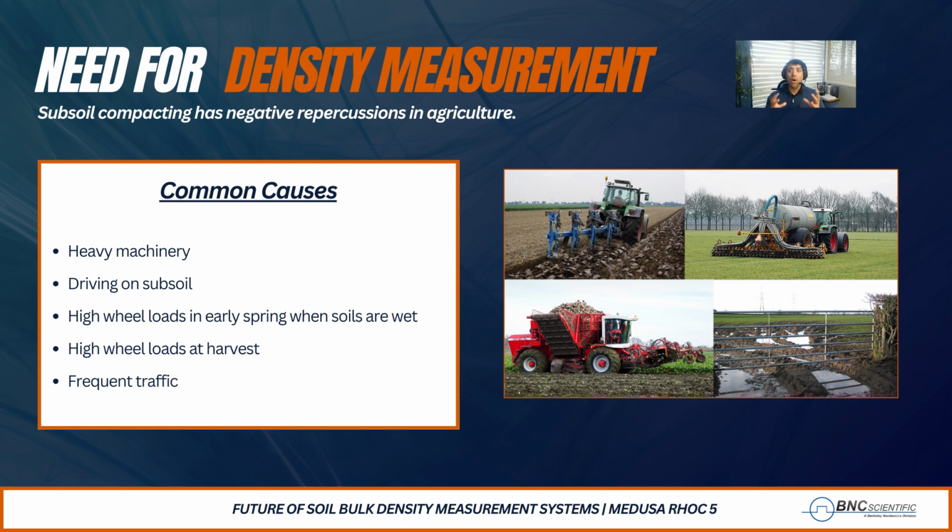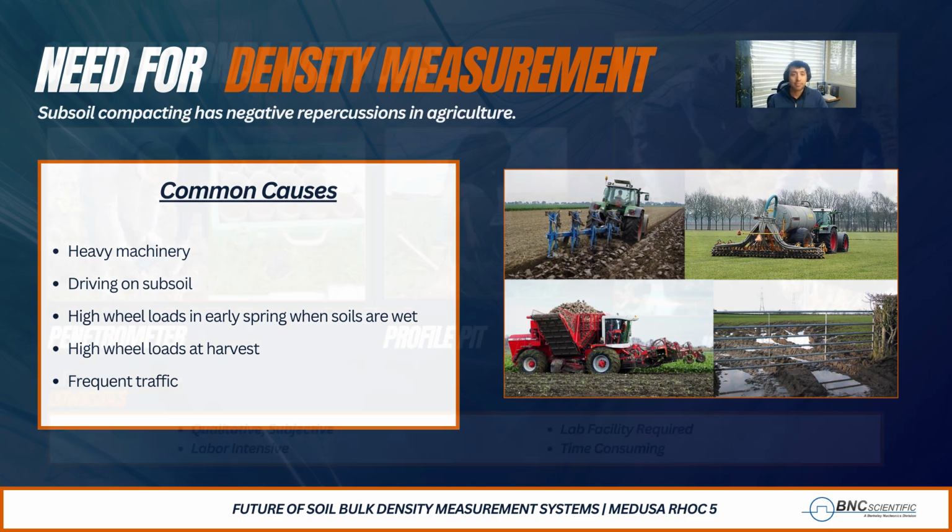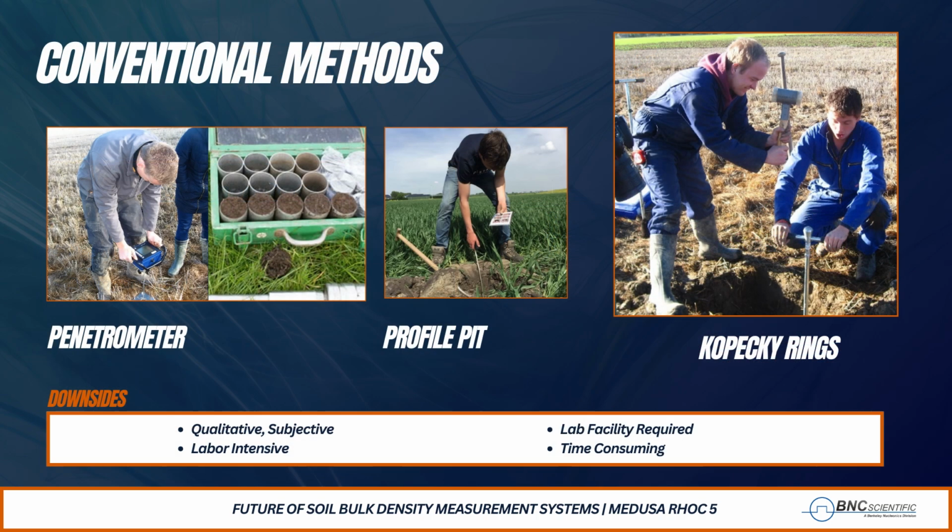So farmers need to know how compaction affects their fields, and more importantly, how tools like the RHOC can help them measure and monitor soil density quickly and accurately. So it's not just about solving the problem, it's about empowering farmers to make better decisions for their land, their crops, and their future.